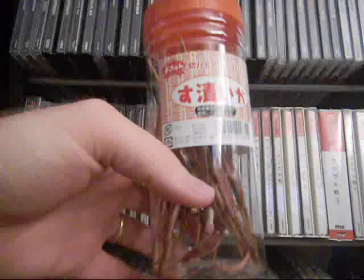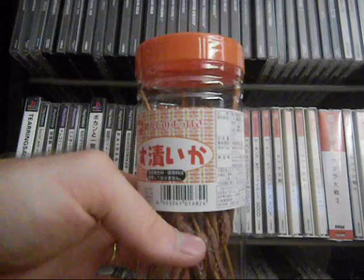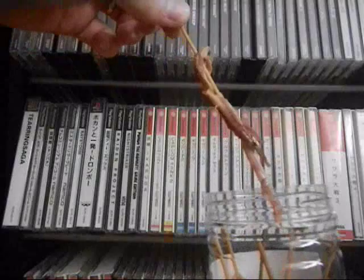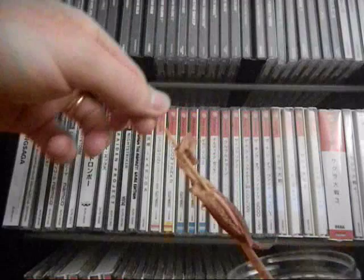For fans of the Japanese show Game Center CX, which is otherwise known as Retro Game Master for North American release, you may recognize these snacks. Arino, the star of the show, who plays the old retro video games, he usually snacks on stuff like this. This is squid on a stick. Yeah, it smells kind of vinegary.